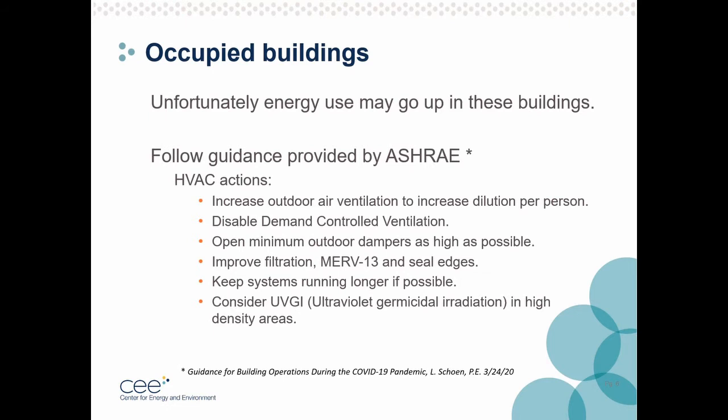ASHRAE also recommends improving your filtration to MERV 13 and sealing around the filter edges to make sure air isn't bypassing the filters. And although it may feel counterintuitive, don't be tempted to go to a higher filter rating, because the higher rated filters will just restrict the air more and limit your air handler's ability to deliver the right air flows. Also, keep all your systems running longer if possible, to provide additional continuous flushing of the building.